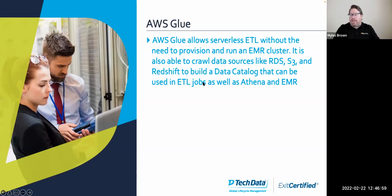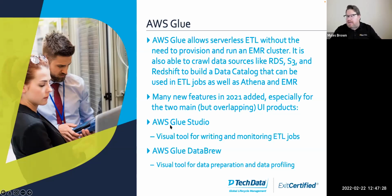And so that catalog is really under the covers a Hive metastore. But then I can use that when I run queries in Athena or EMR or Redshift Spectrum, right? So that Glue data catalog is what we use as our metadata storage for everything. So that's been around for a while. And then the last part, which is the actual ETL engine. Right? So many new features in 2021, especially for the two main UI products.